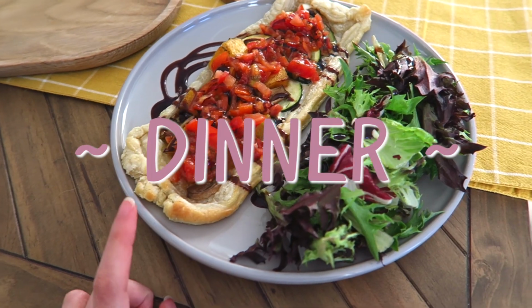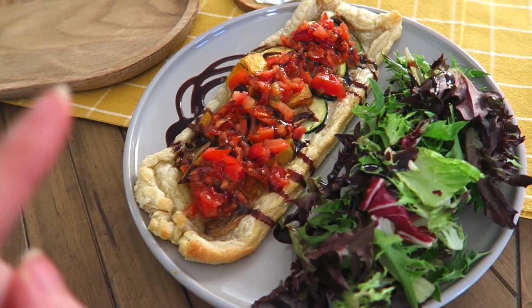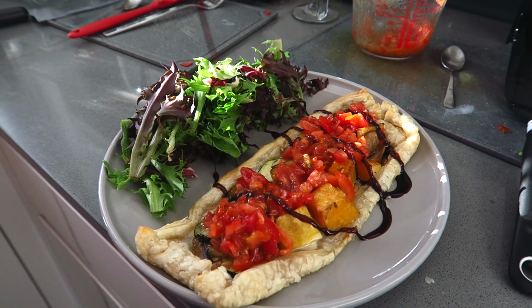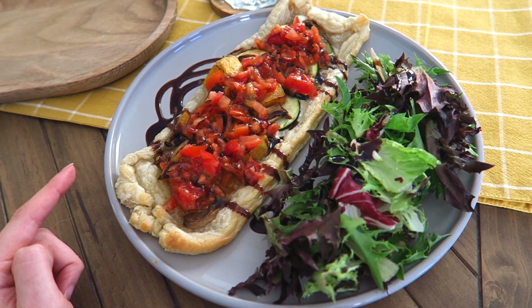And for dinner, we have a puff pastry with some goat's cheese and vegetables. You can see there's some butternut squash, courgettes and tomatoes, and then a bit of balsamic and salad on the side, which my boyfriend made, and it's actually very good. So definitely recommend trying this one.